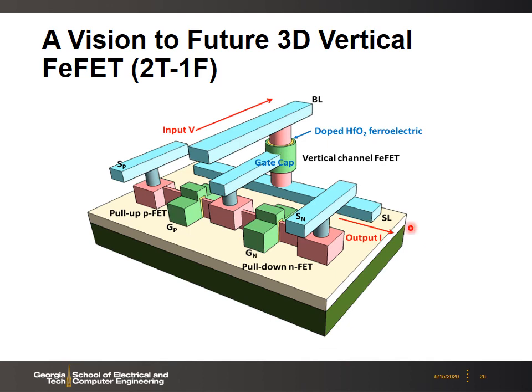This is the next slide. We want to provide a vision for the future engineering. So we envision that we can eventually build this kind of 3D vertical channel FeFET with two regular CMOS pull up and pull down transistors for this 2T1 FeFET design. So here we can see that with this vertical FeFET, we can achieve multi-domain because we relax the requirement on the lateral dimensions, where we can use the height of the cylinder to have enough gate area to have multi-domains in the FeFET to create the multi-level VTH state. So this will be a compact design, eventually suitable for on-chip training.